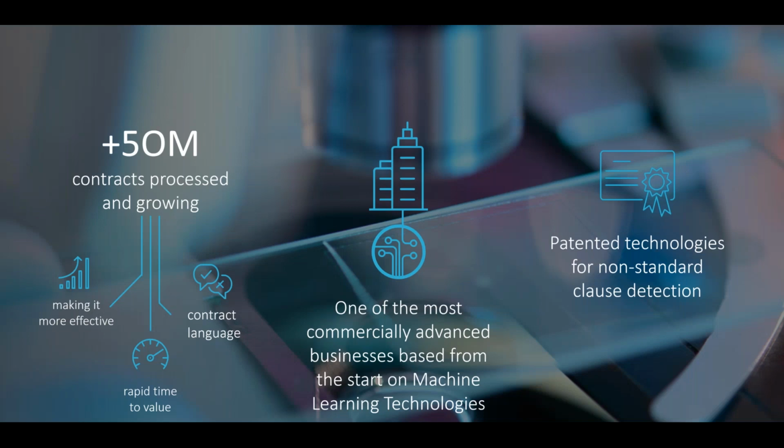A key differentiator for SEAL has been its patented non-standard clause detection. This capability allows customers to teach the system what its standard language is, and in turn, SEAL can take that lesson and apply it to all contracts in the environment, as well as any net new contracts that come into the environment. It will identify where standards exist, flag and score non-standard clauses, and even show you the variance in the language side by side in the contract itself.